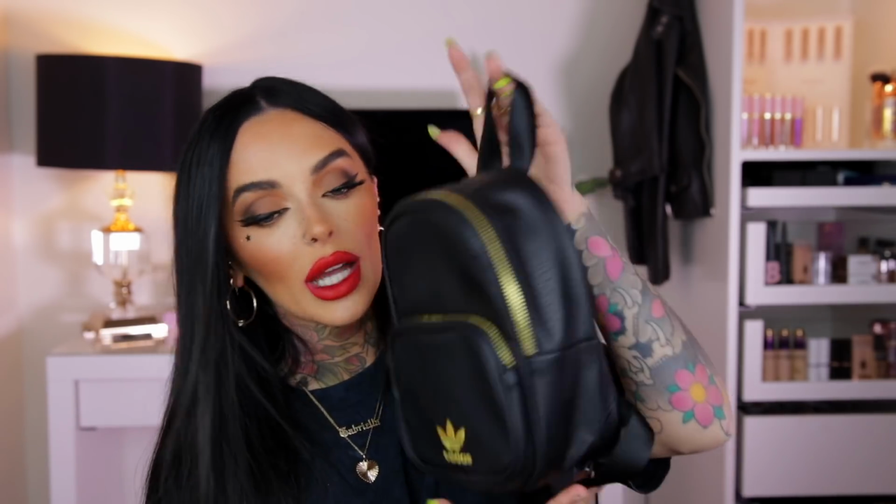So last thing that I do have to show you guys today is just a couple of fashion things. So this is just a little backpack from Adidas. I say Adidas. I know that everyone in Canada says Adidas, but I cannot get on board with that. It's always going to be Adidas for me.